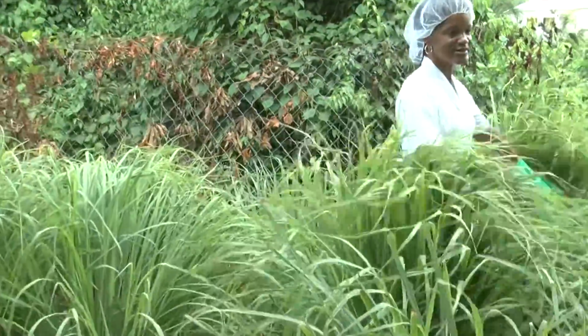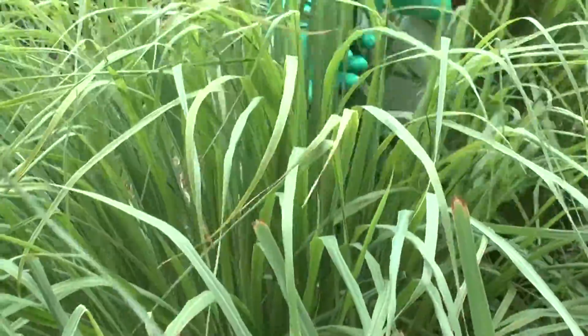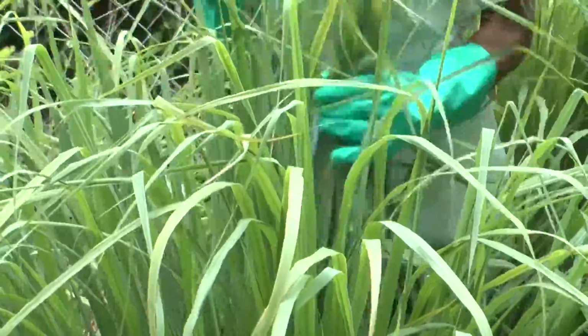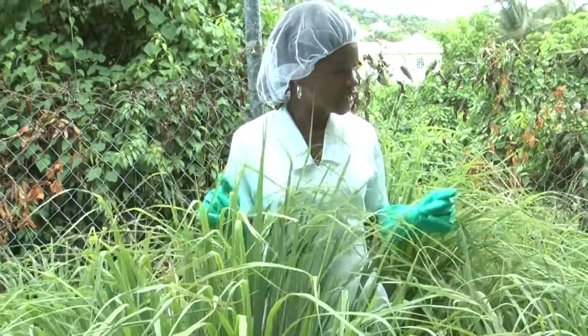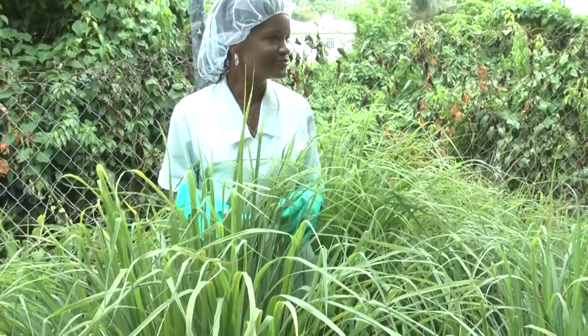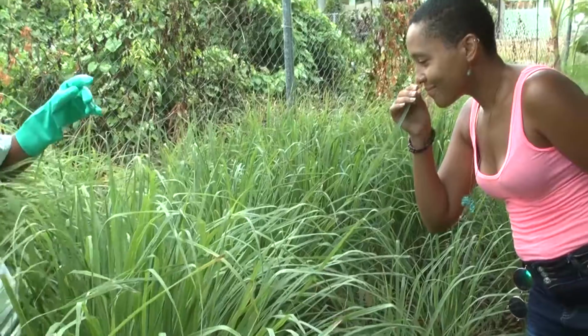Presently, we are standing in the lemongrass garden. As you can see, everything is natural, organic. So what I do on a weekly basis, I pay one of my employees to weed for me. Always keep the garden clean because I like to work in a clean environment. Presently, we're heading to the turmeric garden.